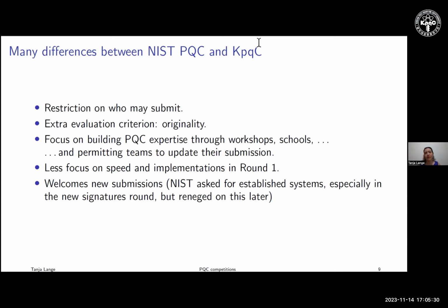And yes, I already commented on the new submissions when NIST wanted established systems. So that is sort of the counterpart to the regionality. In NIST signature systems in particular, they were saying that they're really asking for established systems. When we get to it, you'll see that no, they didn't actually keep up with that. But still, from the call text, there are differences. NIST says, well, please submit something that people have looked at, ideally already published some years ago, whereas KpqC was very happy to have fresh, off-the-bat new systems.